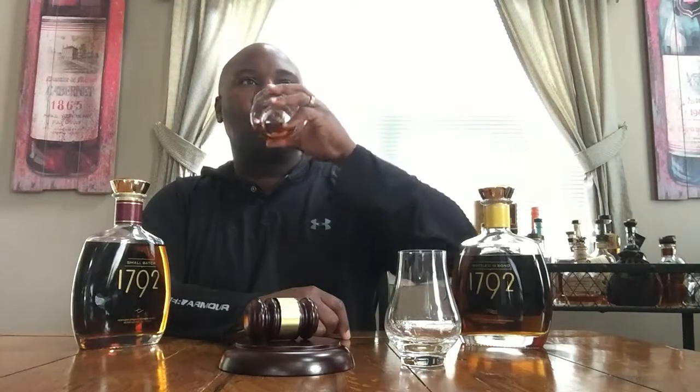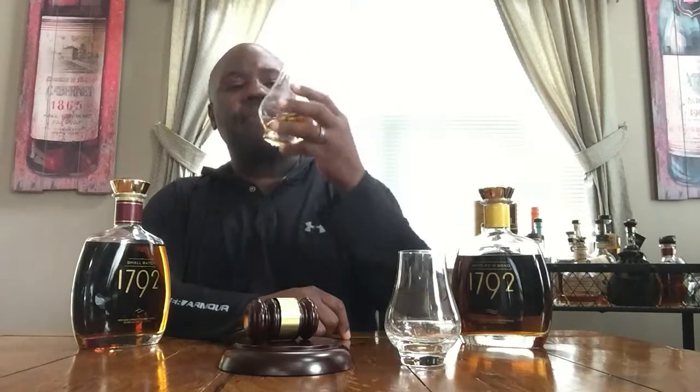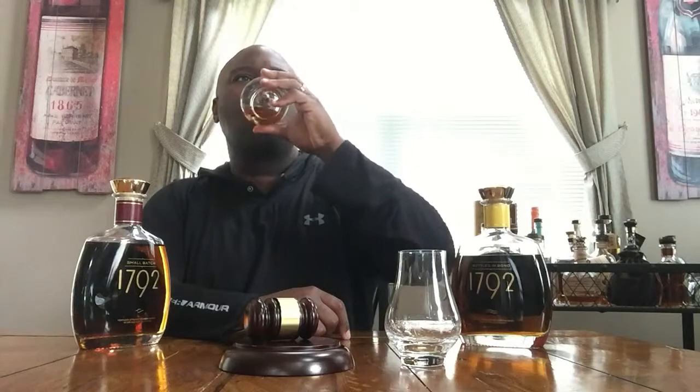All right. Let's go ahead and try the small batch out. Small batch, you smell some caramel, not a ton of fruit. Just your typical caramel butterscotch, but no fruit. This one, you definitely smelled a lot of fruit. Let's try this one though. Very neat, very clean. Let's go ahead and finish it off.